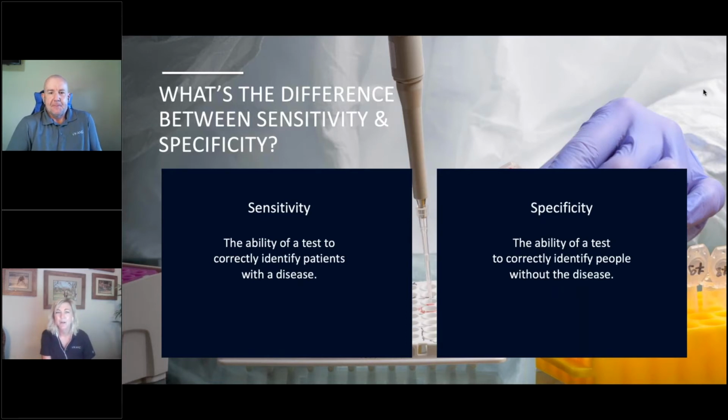So these are really important numbers. A higher percentage of sensitivity for a test means that it's more accurate in detecting a true positive. So when you're choosing a brand, the higher the sensitivity, the better, because then you'll know that it's truly capturing all your real positives. It's not missing them.